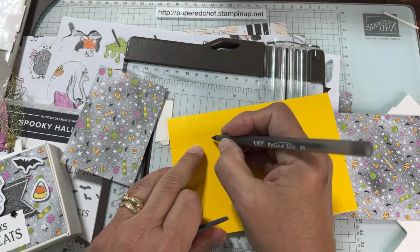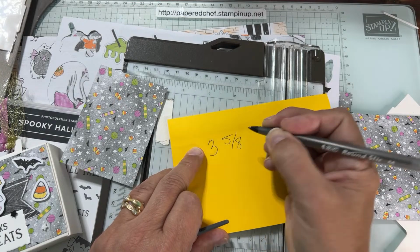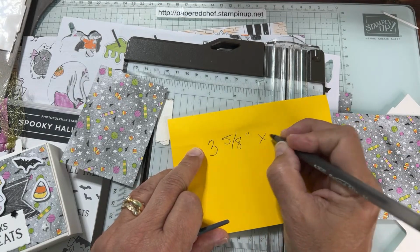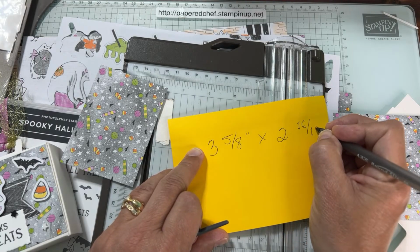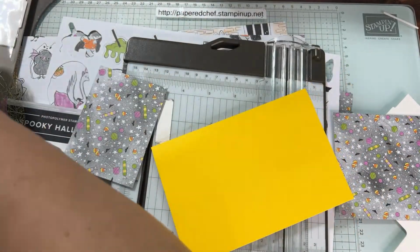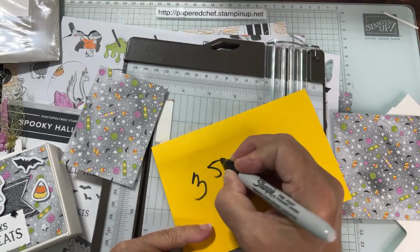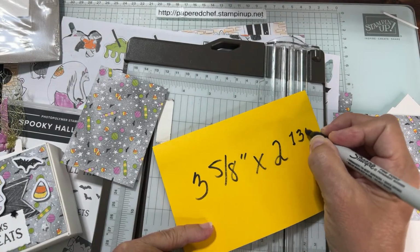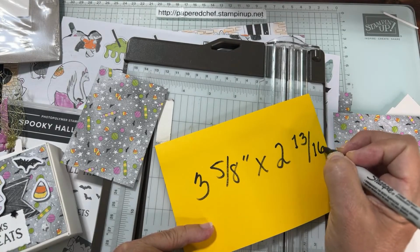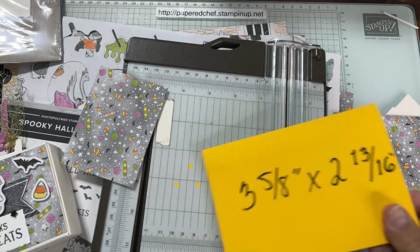So the only measurements for this DSP is going to be, you're just going to make 2 of these: 3 5/8 inch times 2 13/16 of an inch. Let me write it down. You know what? I'm going to use a marker. Let me use a Sharpie. Okay, 3 5/8 inch times 2 13/16 of an inch. I'll show you what that looks like close up. All right, so that's your measurements.